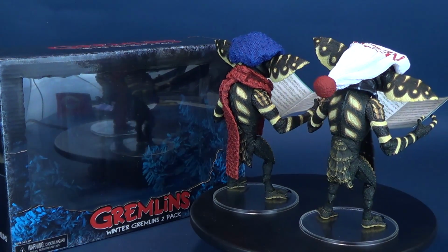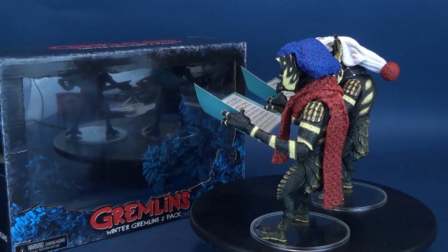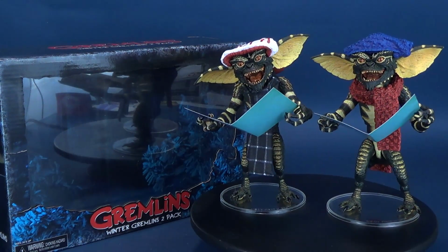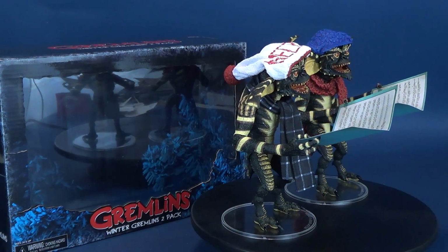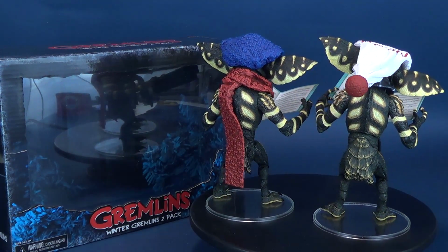I mean, obviously talking about the Gremlins Winter Gremlins 2-pack. I really do like these quite a bit. It was one of those inevitable "I hope NECA Toys makes these" sort of thoughts that popped in my head. I mean, we already ultimately have an Ultimate Gremlin. The next logical step is simply, well, what can we put on that existing figure? Which is basically what NECA have done right here.